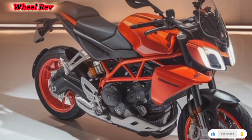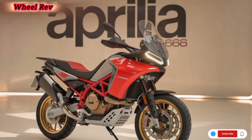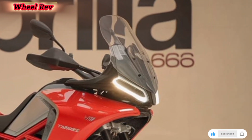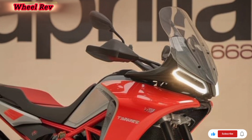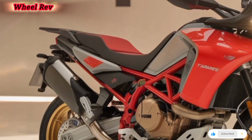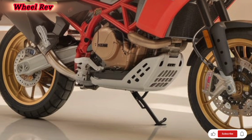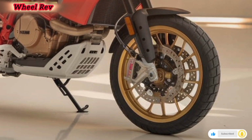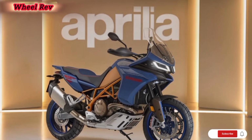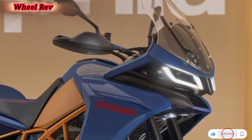Suspension is where the Tuareg earns its adventure badge. You get 43mm fully adjustable Kayaba forks at the front and a Kayaba monoshock at the rear, also fully adjustable, offering 240mm of travel at both ends. That's more than the Yamaha Ténéré 700. And it shows when you're smashing through washouts or floating over roots. Ground clearance sits at an impressive 240mm, giving the Tuareg proper trail chops. And even though it's clearly ready to handle the rough stuff, it doesn't punish you on long stretches of pavement either. It's planted, well damped, and it feels dialed in right out of the box.